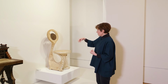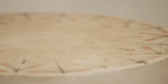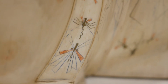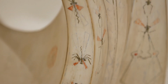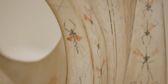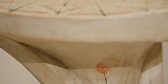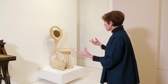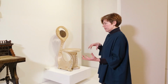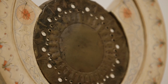In fact, on the seat we see the decorative elements are dragonflies that form this wonderful geometric pattern that sort of shoots off from the centre of the chair, and then these wonderful, very stylised floral motifs and insectoid type decorative elements that run up the sides of the chair, of the so-called, it's hardly legs, the support for the seat.